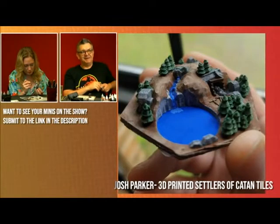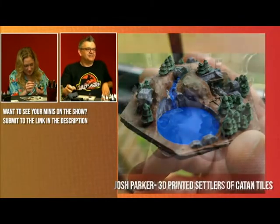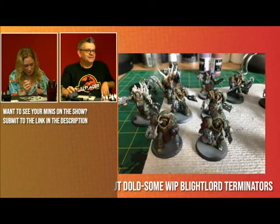Sometimes it's even about painting miniatures. But thanks for posting this, Josh. That looks very cool. Nice work on it. JT said he was painting up some Blight Lord Terminators. These are the ones that he's been working on. These are looking very cool.